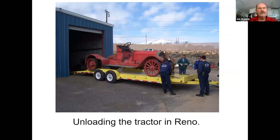This is unloading the tractor in Reno. This is the shop on my property, and that's where we did all of the restoration work on the tractor for the first 9 years.